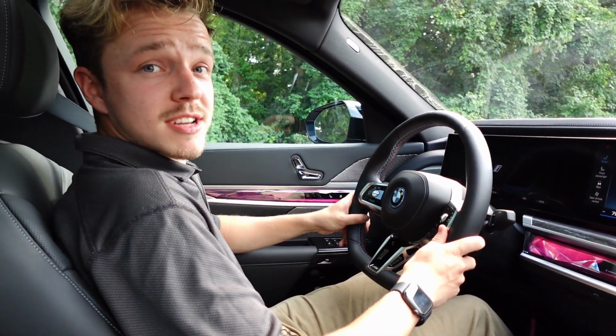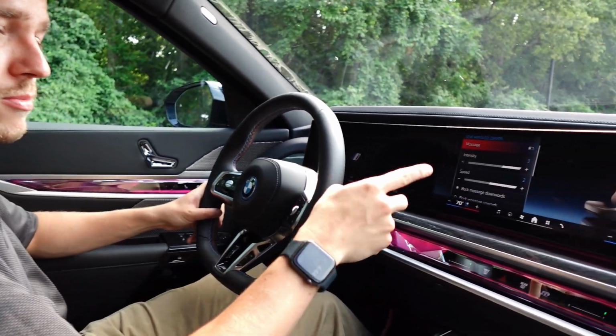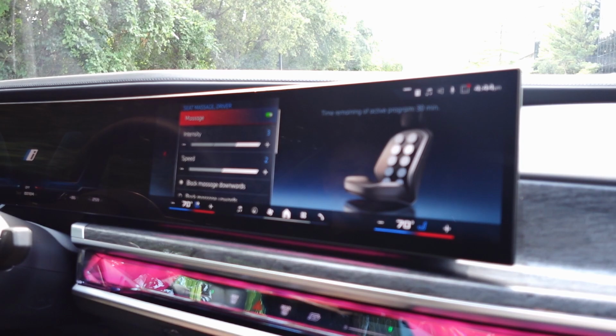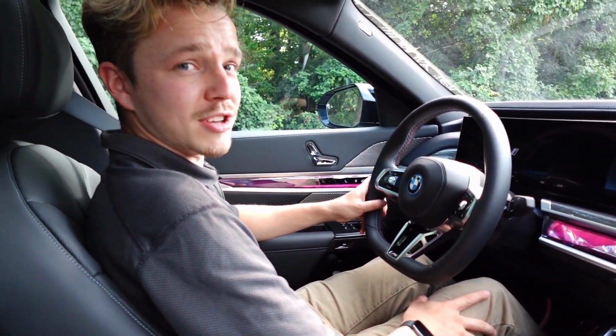So the comfort doesn't stop in the driver's seat though. Whenever you get a little uncomfortable, you can always throw your massage seat on with varying levels of intensity and speed. BMW really has finally started to take massage seats seriously. In the past, they haven't been that good.